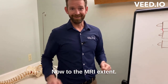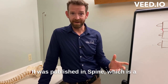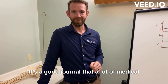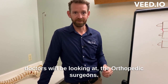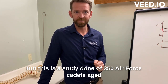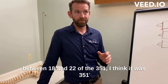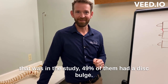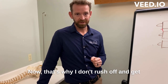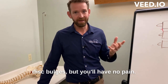Now, to the MRI extent, this is a study that came out in 2019. It was published in Spine, which is a really high up there, good journal that a lot of medical doctors and orthopedic surgeons will be looking at. This was a study done of 350 Air Force cadets, aged between 18 and 22. Of the 351, I think it was, that were in the study, 49% of them had a disc bulge. Now that's why I don't rush off and get an MRI, because a lot of times you'll have disc bulges, but you'll have no pain.